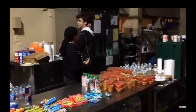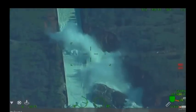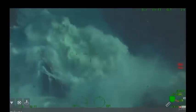Neighborhood was already basically empty, and I panicked as I started putting things in my car. I'm a little bit scared. We're trying not to go near the flooding area so we can go home, but we're going to be probably stuck down here. And I'm scared because I've never been in anything like this before.